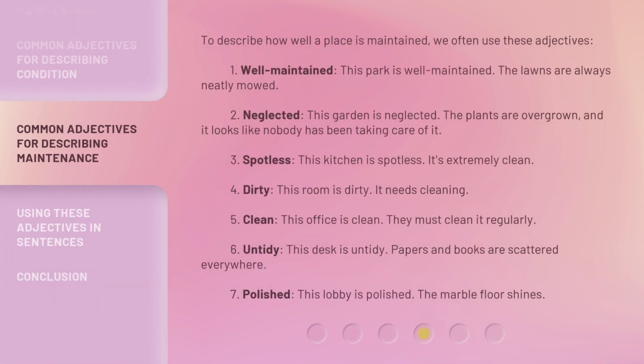To describe how well a place is maintained, we often use these adjectives. 1. Well-maintained. This park is well-maintained. The lawns are always neatly mowed. 2. Neglected. This garden is neglected. The plants are overgrown, and it looks like nobody has been taking care of it. 3. Spotless. This kitchen is spotless. It's extremely clean. 4. Dirty. This room is dirty. It needs cleaning.